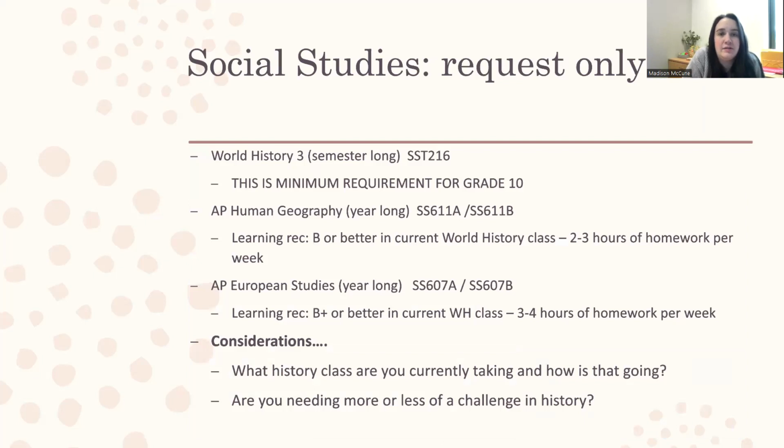Next, we have social studies. So you have three options for social studies. You can take World History 3, which is a minimum requirement. If you're wanting more of a challenge in social studies, you can take AP Human Geography or AP European Studies. Both of these are similar to the Honors English. Like, this will be a more rigorous course for you to take if you are interested in history.